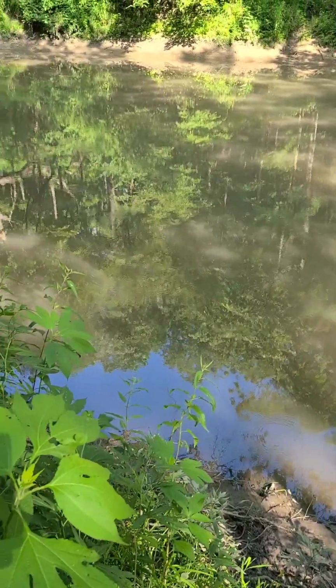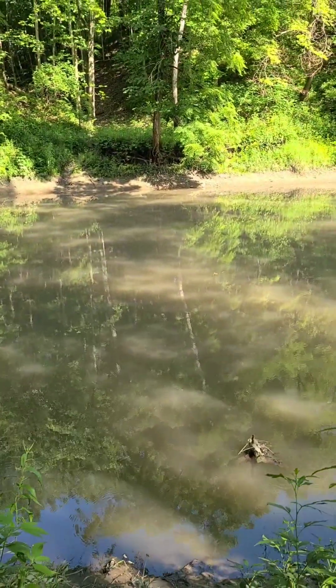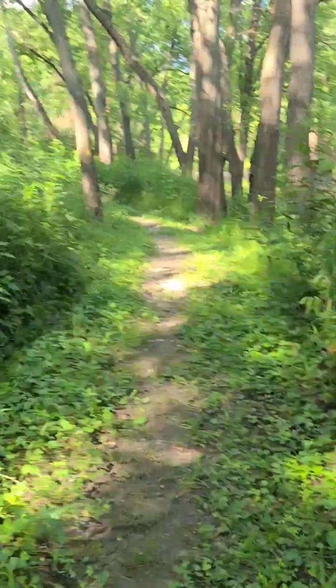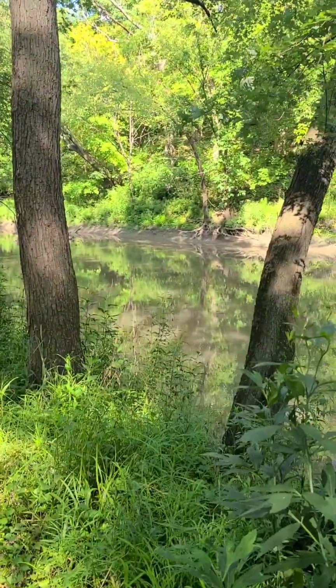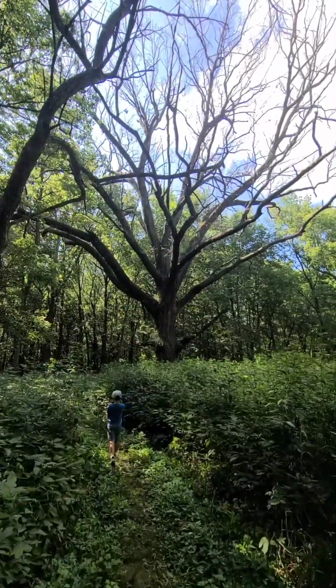What's this floating along? Nothing important. Oh, I'm getting bit. Keep walking. Let's go. These bugs are nasty. I think I touched some yolk. Keep going. Check this tree out. This is huge.